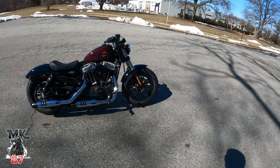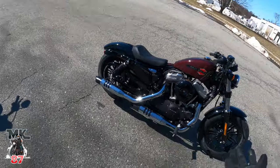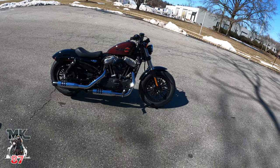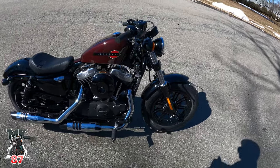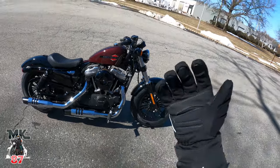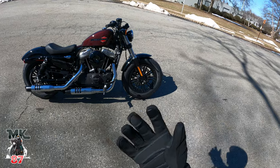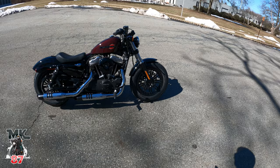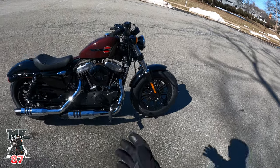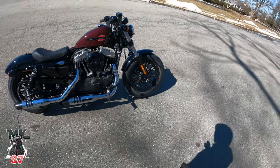comes weighing around 550 pounds or so. It still has that Evolution engine. These are the only bikes that the Evolution engine is still rocking on. An amazing engine, a bulletproof engine. That type of engine that's gonna give you that vibration, that beautiful Harley Davidson vibration and sound that you really don't get out of the M8s now. But these engines, they're really bulletproof. You can do whatever you want to these bikes.